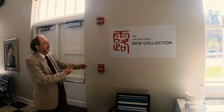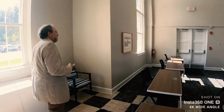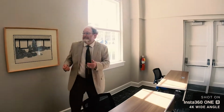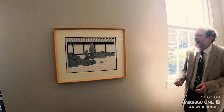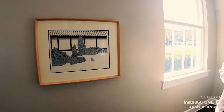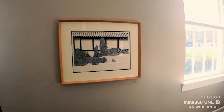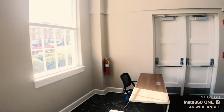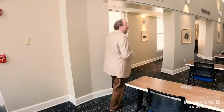So we're standing here in front of a sign that indicates that this is the Jim and Carol Dew collection. And these are some lovely Asian woodcut prints. I'm going to walk over here because I think we need to let you have a chance to see a few of them and invite you back to campus when you get a chance to see some of these lovely pieces. We're going to just wander around to a few of them. It's lovely work, and we're excited that we can have it on display.